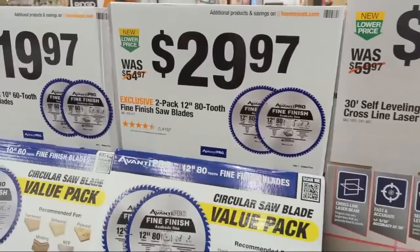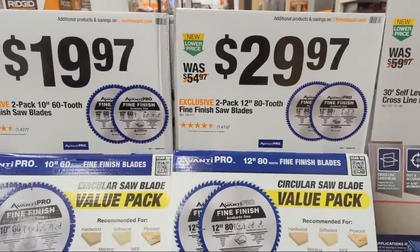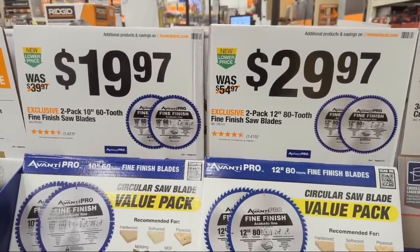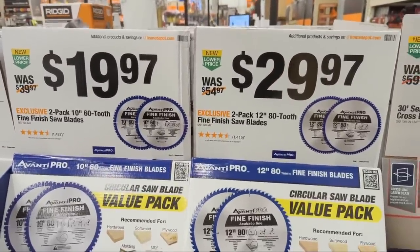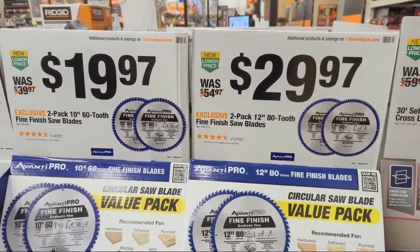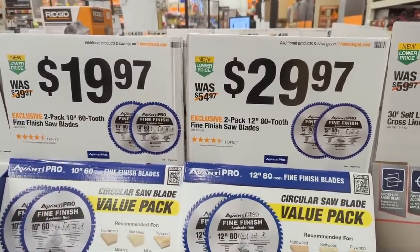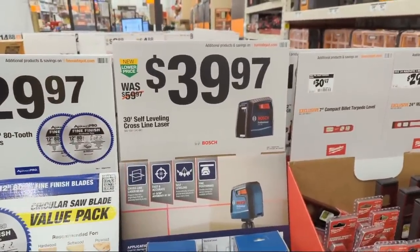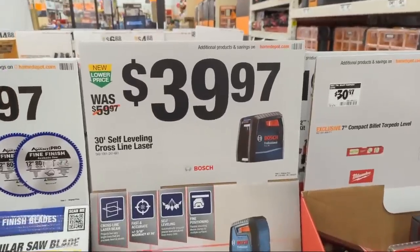Listen, Finnish Carpentry TV, here's the deal. I know he'd probably say he hasn't used them, because I know he has specific blades that he loves to use. Leave it in the chat, Richard. What would you think of the Avanti line of blades? I want to know. I'd find it interesting, my friend.